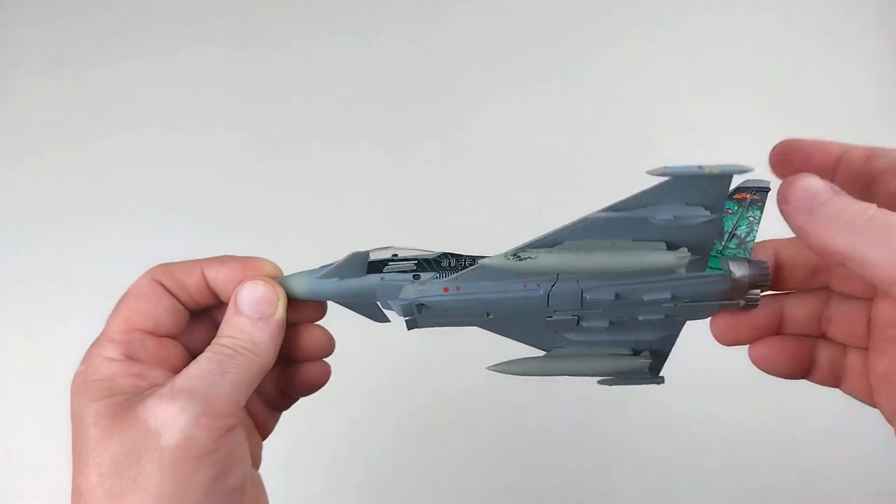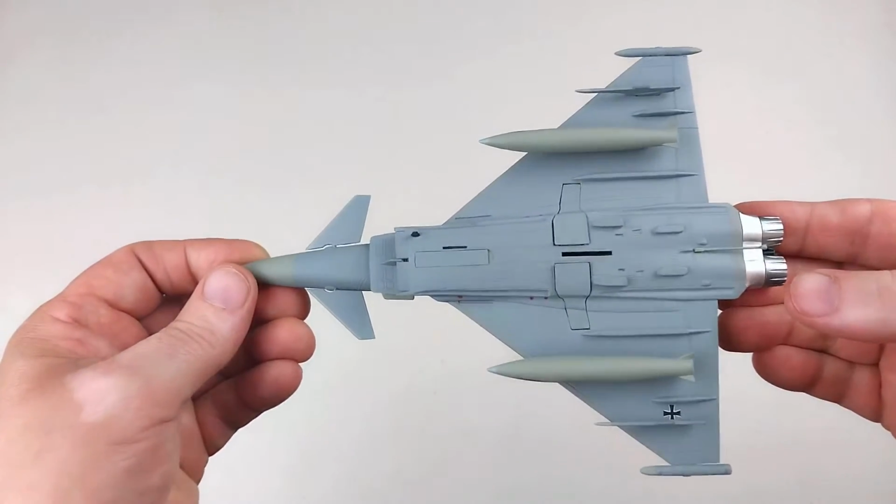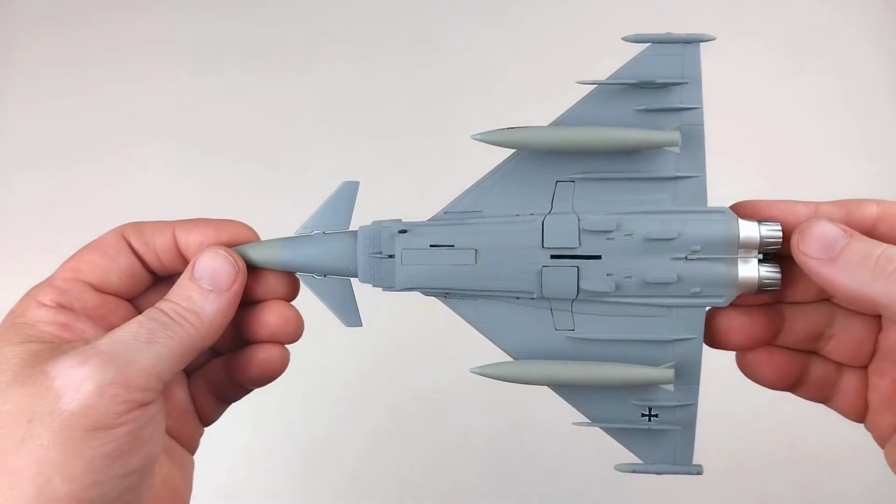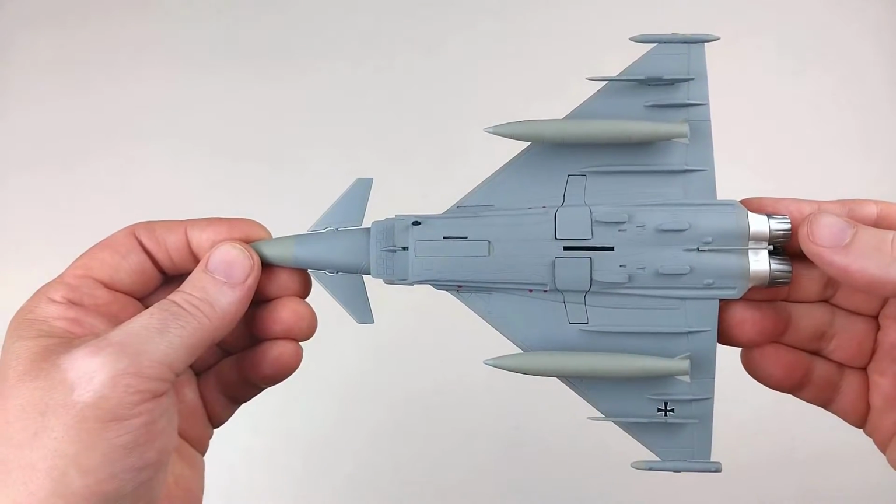But what we'll do is, I can't put this down, so we'll chuck some landing gear on this and have a look at it gear down and come right back. All right, let's go do that now.